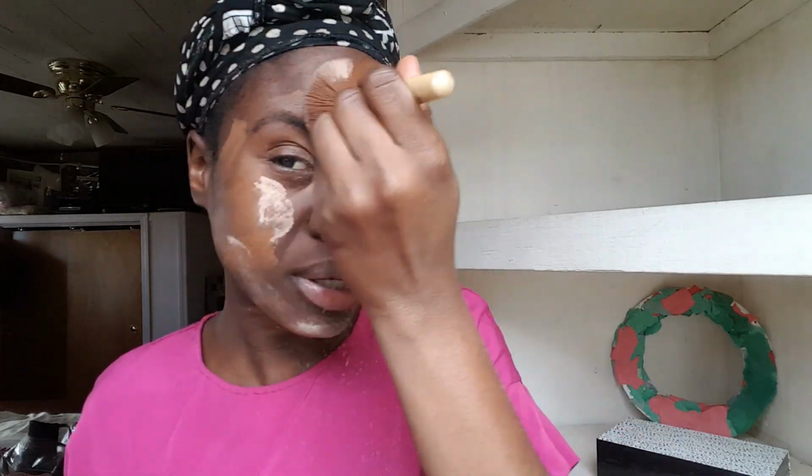I usually put a generous amount. When I say generous, I mean generous, on my nose and this area especially. It's even kind of falling on my clothes. It really helps with keeping your face matte. Don't be afraid to put a whole lot because your foundation will hide it anyway. I usually put powder on my ears because my ears are always oily. So now that that's in, I got some on my brows.